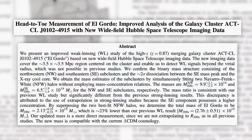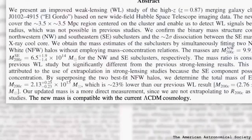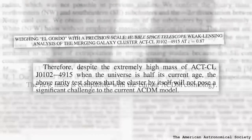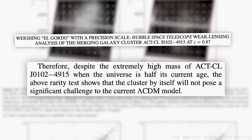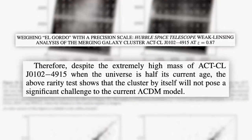And so over the last decade, lots of people have looked at this and made independent estimates of the mass using different techniques, all of them coming up with masses roughly within maybe a factor of 2, all of which showing that it's massive, but it's just on the borderline of being a problem.